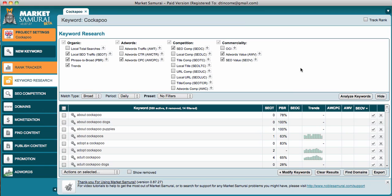SEOC is the search engine competition, which states how many websites have that particular keyword in it. The trends, you can see if they're going up or down. Average cost per click, which is the AdWords average cost per click. AWV, which is the AdWords value. And then the SEOV, which is the amount of clicks you can expect and the money earned from the search engine traffic multiplied by the average AdWords cost per click.